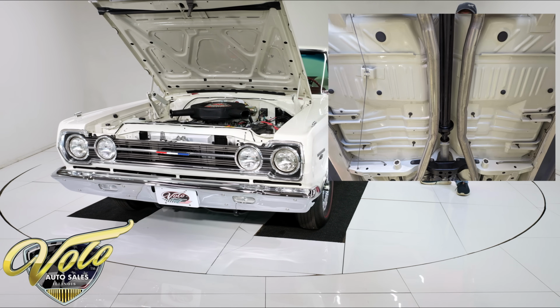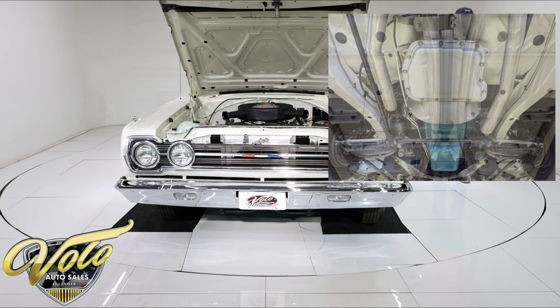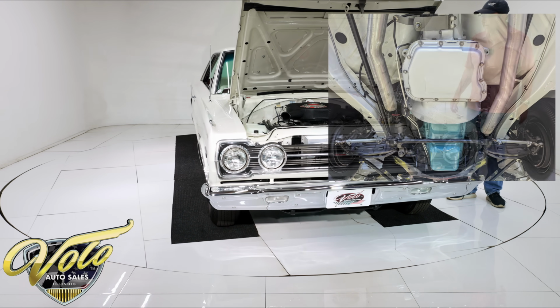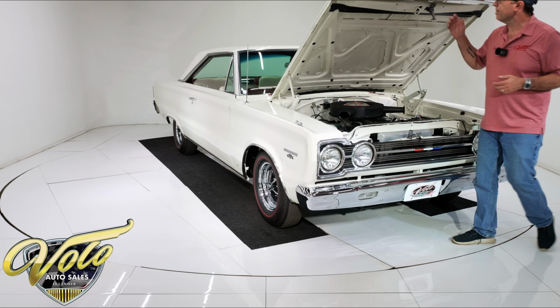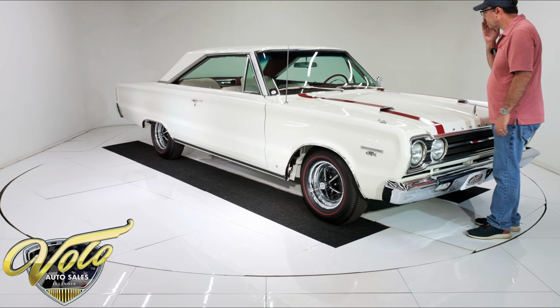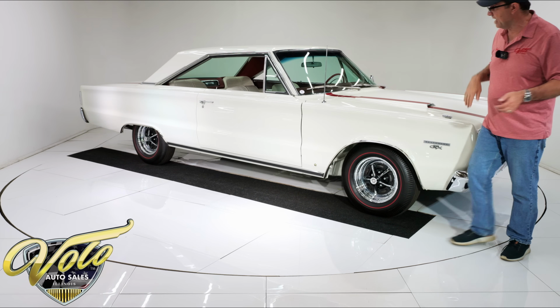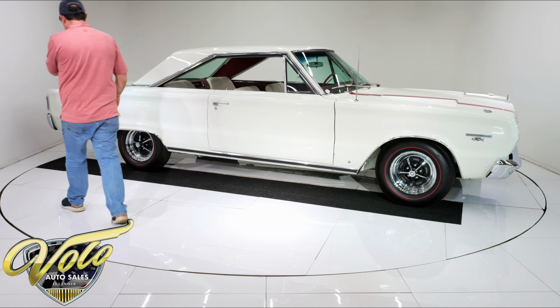Every component's been restored, the brakes, the brake lines, the suspension, the steering, all redone. Correct Mopar dual exhaust system. You look up at the motor, it's still spotless. Correct starter, correct 727 TorqueFlite automatic. 8 3/4 rear end. It's a Sure Grip gear, the posi gears. Gas tank, fuel system, all that's been replaced.